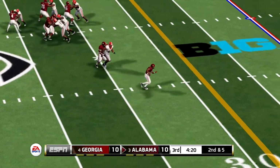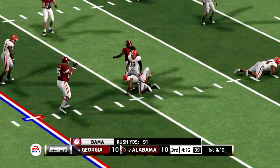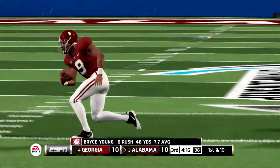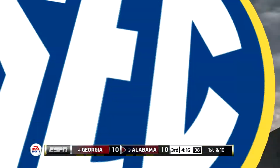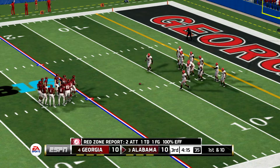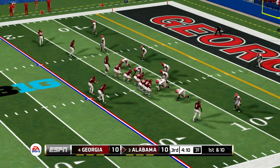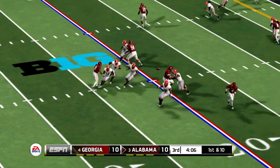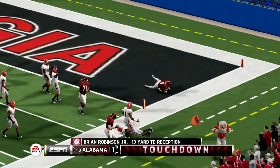Now he's scrambling. Decides to tuck it in, and he's got space. And he hits him hard at the 13-yard line. That makes it first and 10. From the 13-yard line, first down. Throws it to the halfback on the screen. Touchdown, Alabama!